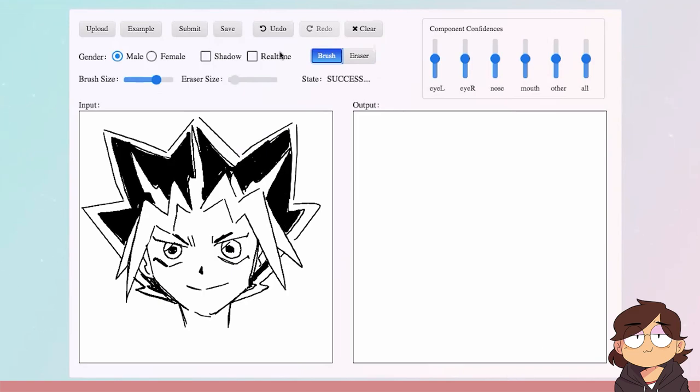All right. Here he is. I don't think he needs the rest of the body. No, it's fine. He's good. So let's see what they do. Let's see what they do.